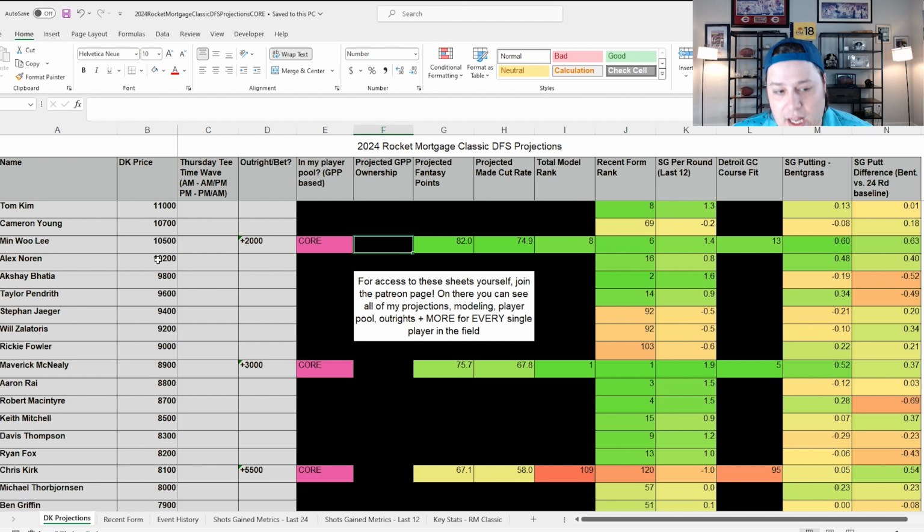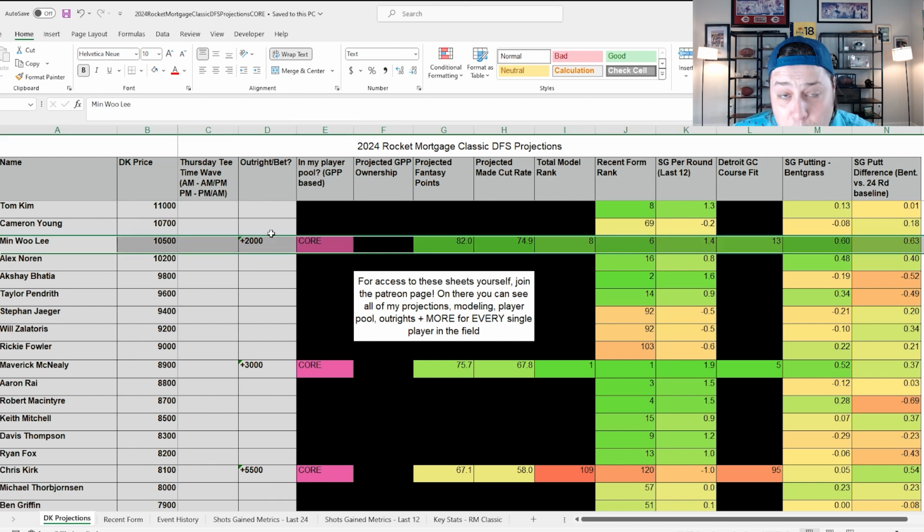the Rocket Mortgage Classic. So what I like about this course is the scoring aspects, the drivable par fours, which Minwoo might be able to take advantage of, and then that par 4 scoring, par 5 scoring aspect, I should say, where you can go out there and pretty much make them par 4s.